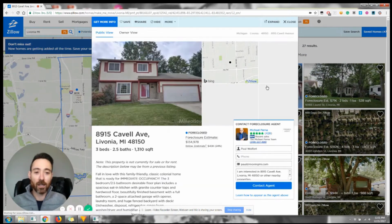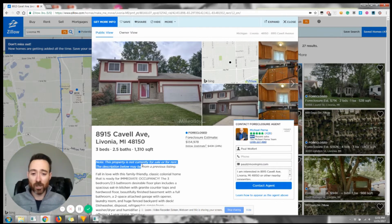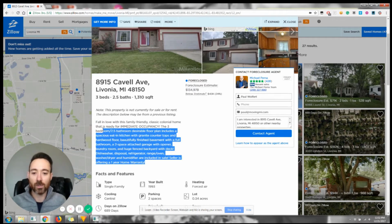So if you click on it, these are the ones that I get questions on. People will send me an address, they'll shoot me a screenshot, they text it to me, and they say, "Can you help me with this?" Or they say that they contacted the agent associated with it. Now, it's important to look at these little notes here, and it says this property is currently not for sale or rent. The description below might be for a previous listing. So you see all of this stuff and it makes it look like it really is available, but it's not. This is from when it was listed back in 2015.